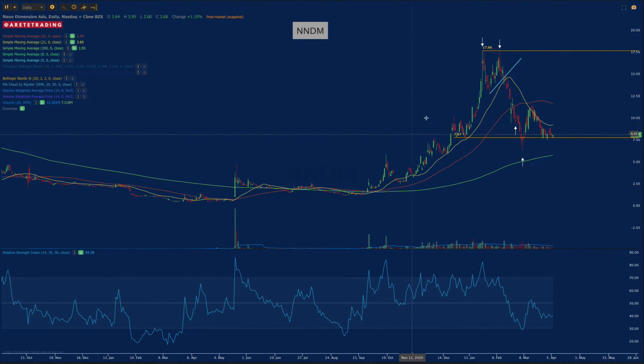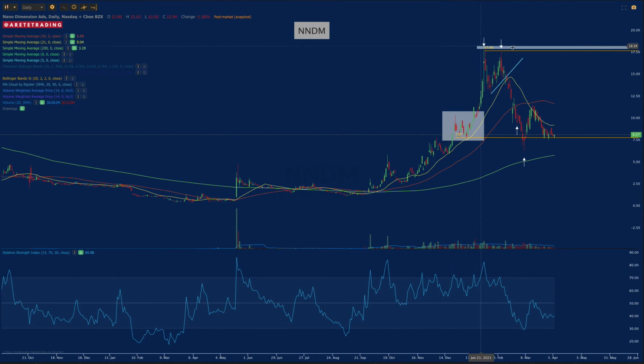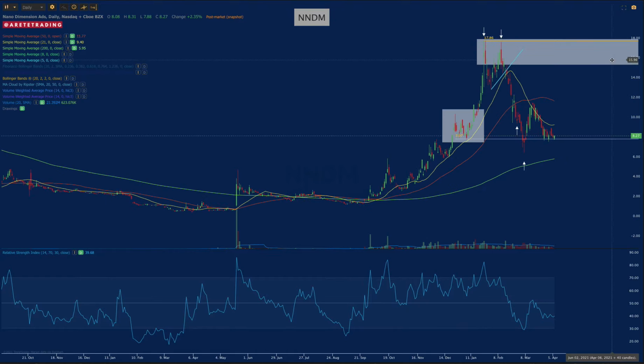And I'm just going to highlight this. So there's the left shoulder. Here's your head. That's a lot bigger than we want this. Market data connection loss. Let's remove this rectangle.